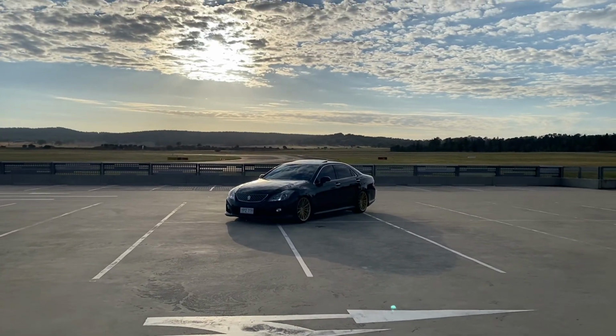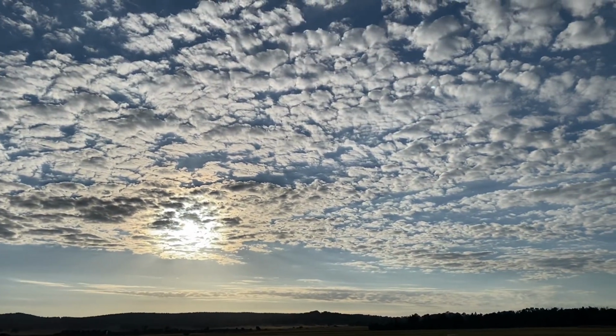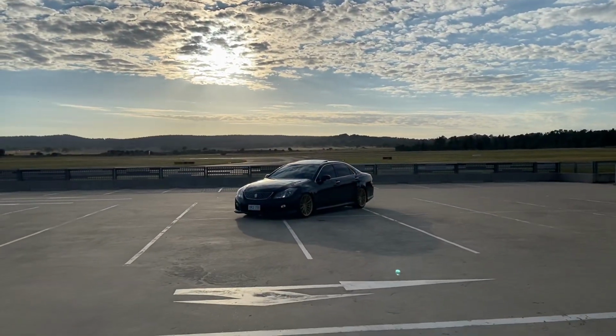Okay, crown's turn. Look at how cool the sky looks. Damn. Looks way better.